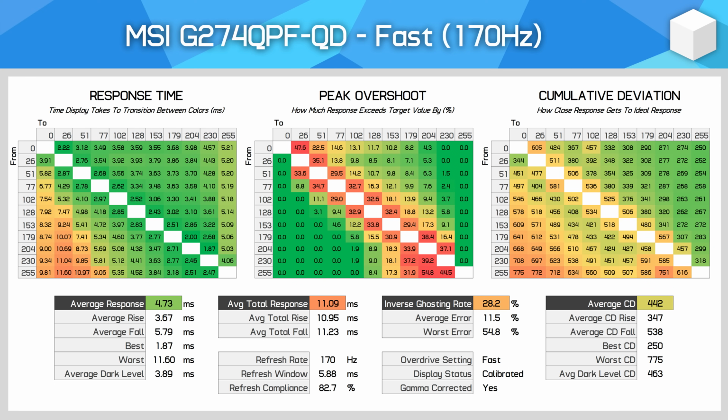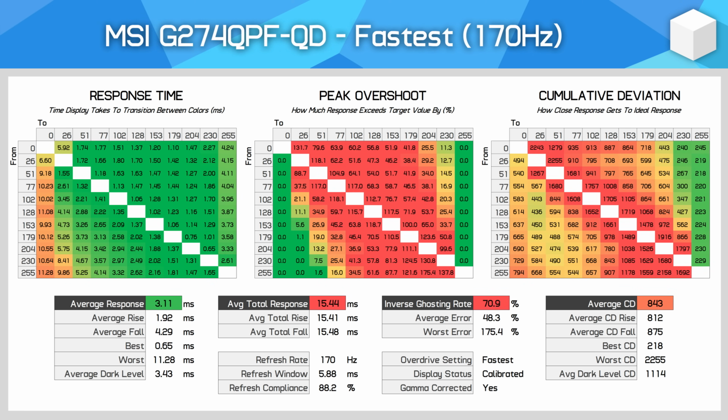The fast mode presents interesting performance, increasing speed quite a bit to an average of 4.7 milliseconds. The overshoot has increased for close transitions, leading to an overall average error of 12% and an inverse ghosting rate of 28%. In practice, overshoot is not very noticeable during gameplay under these conditions, and with superior cumulative deviation to the normal mode, this is what I'd recommend at 170Hz. In contrast, when we move to the fastest setting, there is clearly far too much overshoot to make this mode usable.